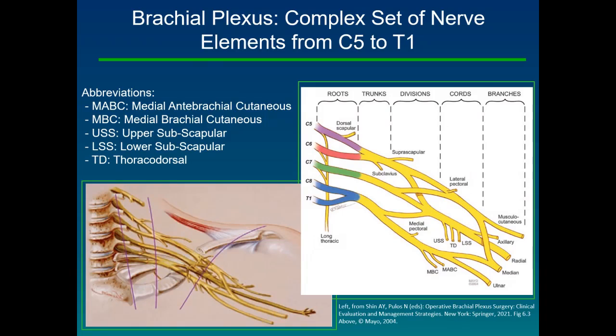Now, it's worthwhile to do a review of the anatomy of the brachial plexus. I have here both a diagrammatic representation and a more anatomical drawing. First, we have the roots, C5, C6, C7, C8, and T1, which transition into spinal nerves, and the root essentially is upstream of the conversion from dura to epineurium, and then there's spinal nerves from that point.